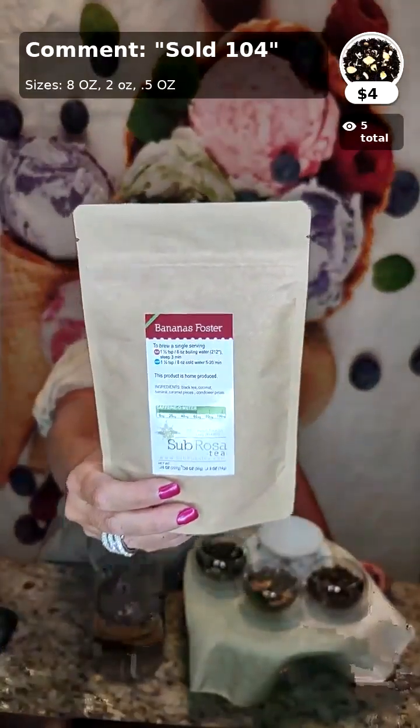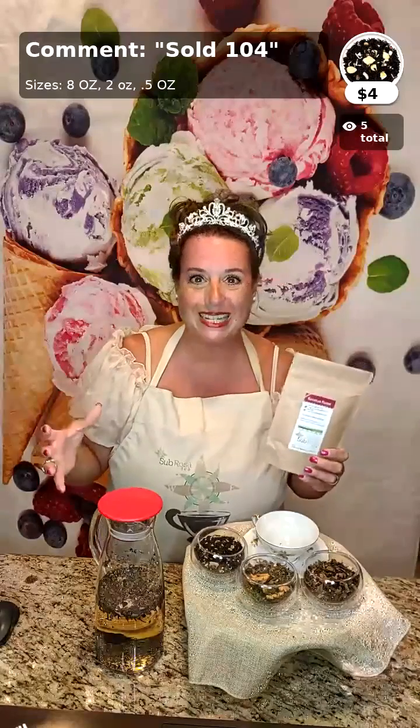This is Bananas Foster. If you don't know what Bananas Foster is, this is a dessert. It's named after a dessert, very, very common in the South, more so New Orleans. It is definitely a creamy banana, sweet banana dessert. In my mind, it is very similar to a cheesecake in quality, but not exactly. It's its own thing. So this tea in particular, what I've done to make the banana even sweeter than it normally is, I've added caramel. So again, this is a perfect dessert, a perfect Sweet Tooth Satisfied tea based on a very classic dessert.